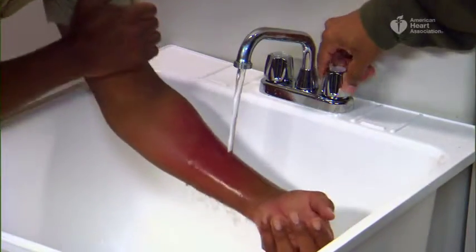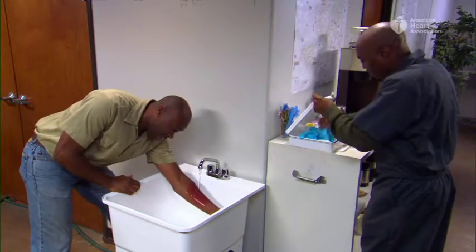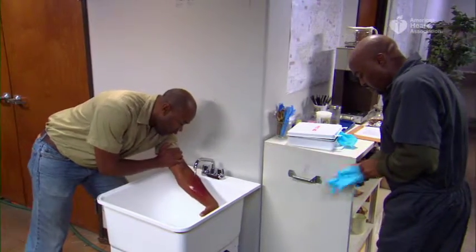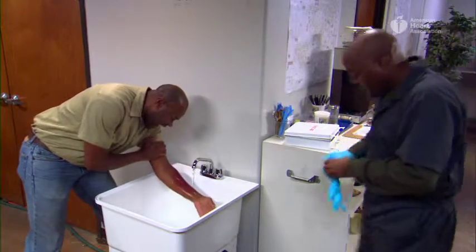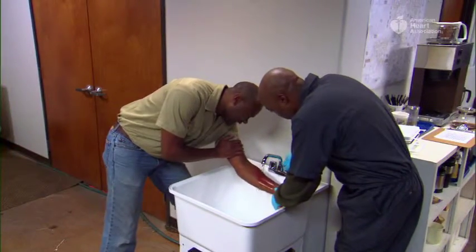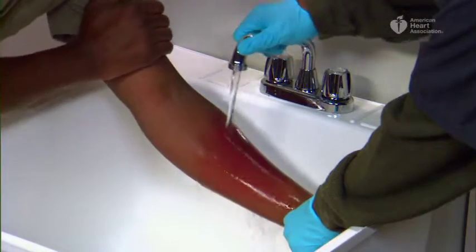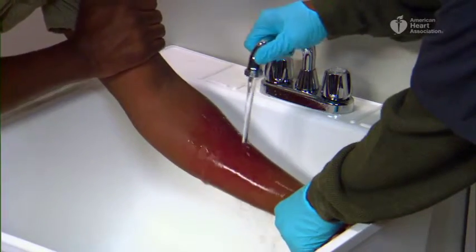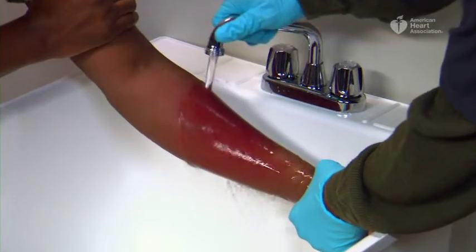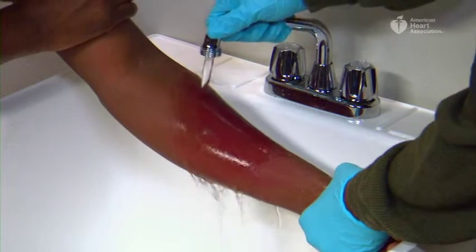Follow these steps if the burn area is small. Make sure the scene is safe. Get the first aid kit and use personal protective equipment. Cool the burn area immediately with cold but not ice-cold water. Run cold water on the burn until it doesn't hurt. You may cover the burn with a dry, non-sticking, sterile, or clean dressing. Call for help if there's a fire, if the burn area is large, or if you're not sure what to do.